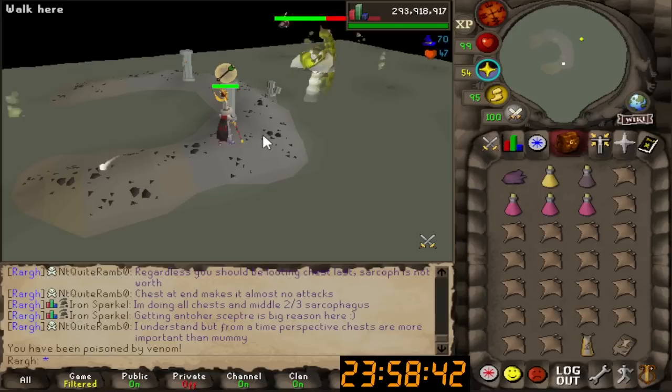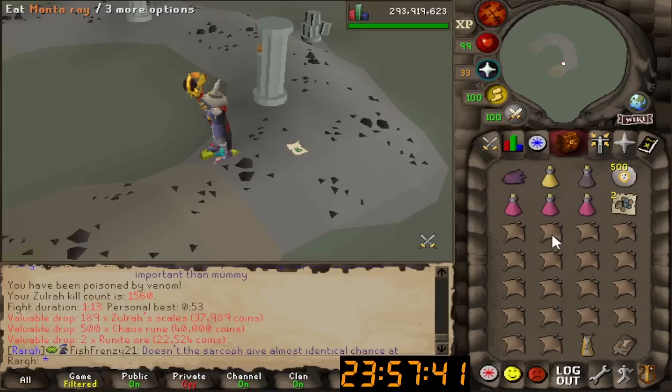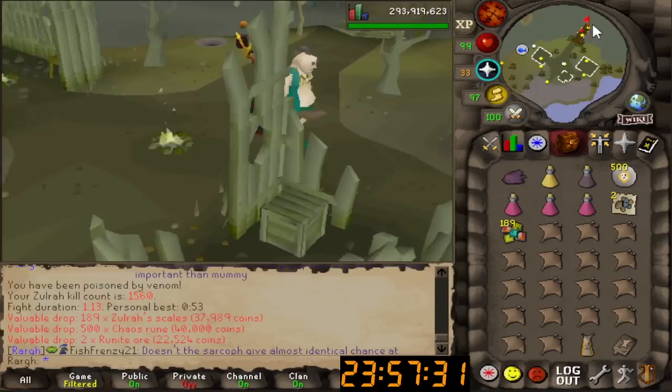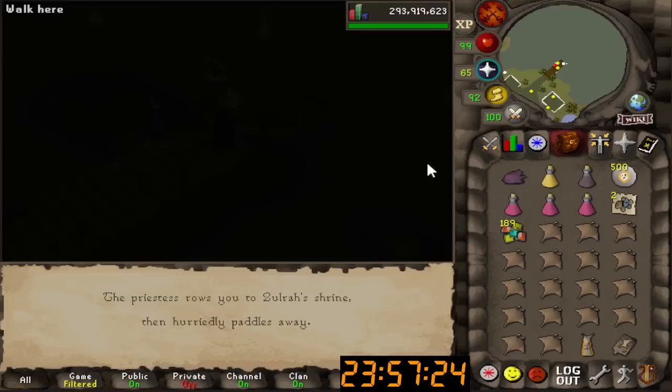Another 50! Whoo! That's awesome. Already the kill, and I have to overeat already to pick up this stuff. Now, that fight duration, guys, let's just say I'm used to doing only T-Bow, so T-Bow only Zulrah, and my personal best I think was 1:16. And with doing 10-ish test kills, I already got it down to 53 seconds. So I think it's safe to say that the staff is going to be better, at least when comparing T-Bow only to staff only. I didn't even drink my super defense.